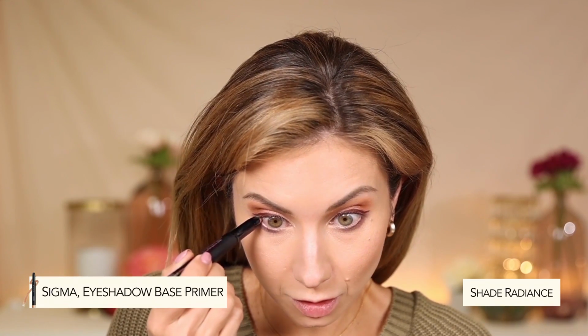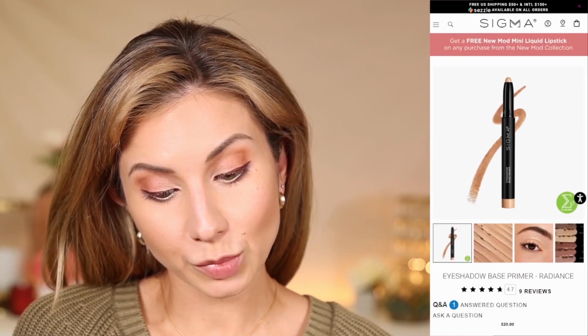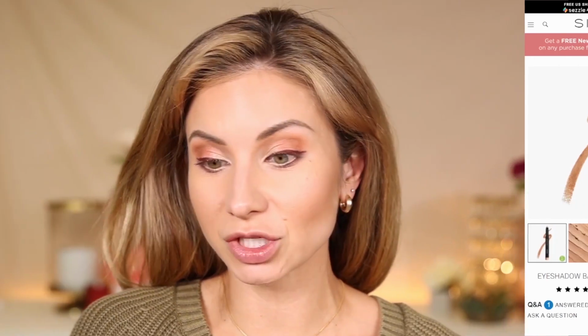I'm going to take a cream shadow stick and we're going to line the inner rim of my eye just to brighten it up. This is the Sigma Beauty eyeshadow base primer in the shade Radiance. It's a brighter shade and it also has a little bit of shimmer to it.